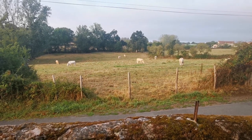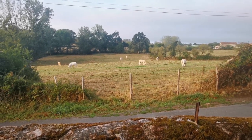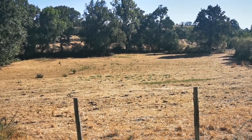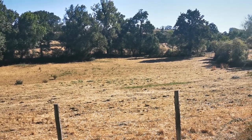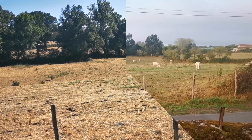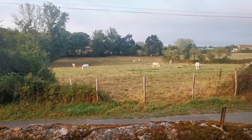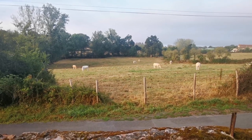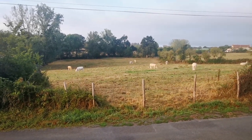What a difference 3 or 4 days of rain makes. A few days ago this was just brown and really dry, and we had some real thunderstorms Sunday night and then Monday, and Tuesday and Wednesday a few showers on and off. Look how it's greened up. That's just in 3 or 4 days.